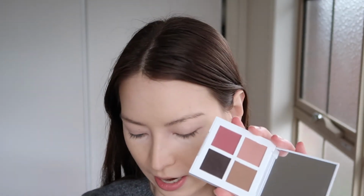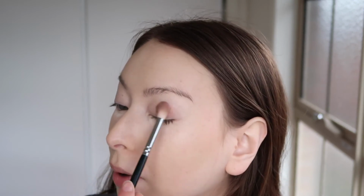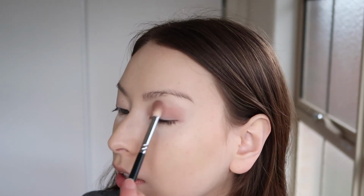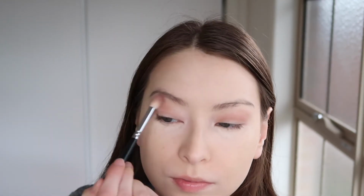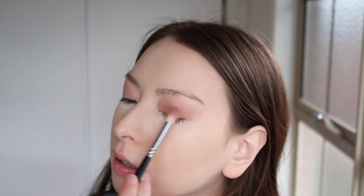So I'm going to use the light pink in this Vanilla palette now on just kind of a big fluffy brush. This is the Zoeva Luxe Crease Brush. I'm going to place that kind of above my eyelid, just kind of in my crease. Now I have hooded eyes, so it's a bit of guesswork. Now that I'm done with that, I'm going to take the darker pink and just use the same brush and put that on my eyelid.